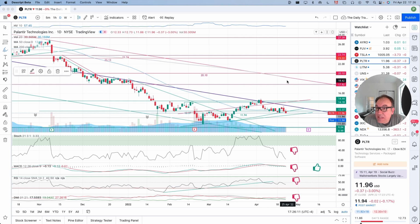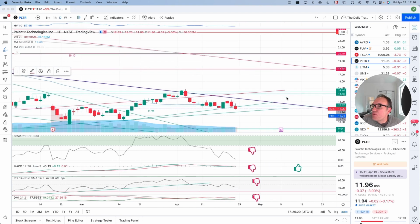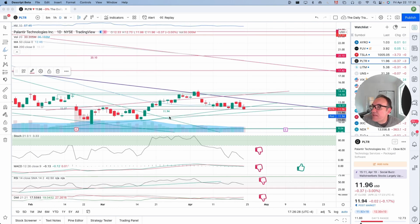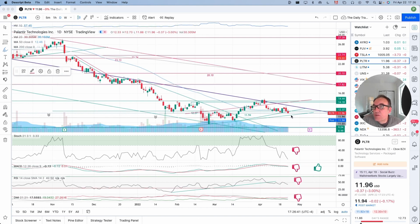So Palantir is down 37 cents. That's 3%. Closed at 11.96. Post-market, we are down by 2 cents. So let's look at what we have here on the chart. As we were expecting, the stock is going lower. It stayed on this deeper support yesterday, and now it just broke it and is currently sitting at 11.94. So my guess is that the stock is going to go down at least to 11.50.